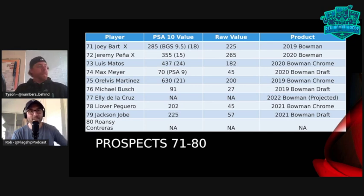I mean, believe it or not, my favorite guy on this list is Michael Busch. He's a Dodgers future second baseman, maybe. It seems like he's figuring out that position. He is a little bit old. He's 24, and he's only in Double-A so far. But his numbers are really exceptional.